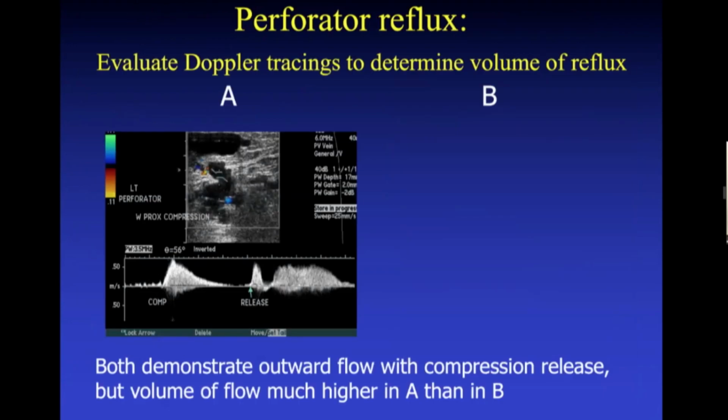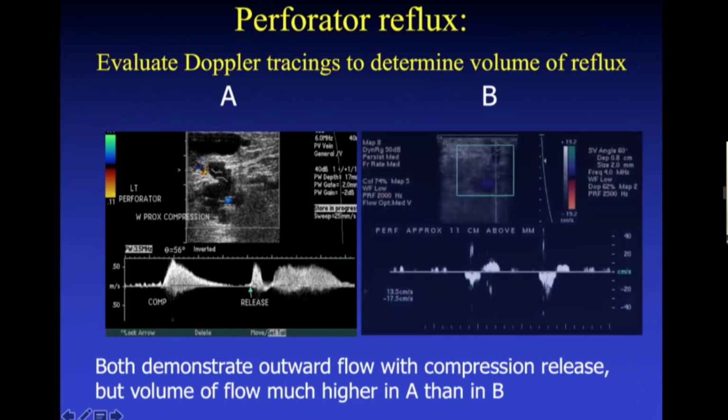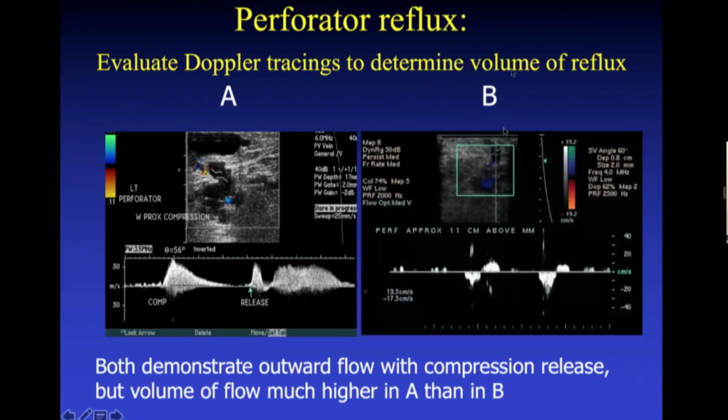So the way I look at it is, again, I want to see a big perforator, large size, and I want to see one like this where you see a whole lot of reverse flow when you do your compression and release, versus one that just has a little bit of reverse flow here in column B. And so you can see the difference between A and B.